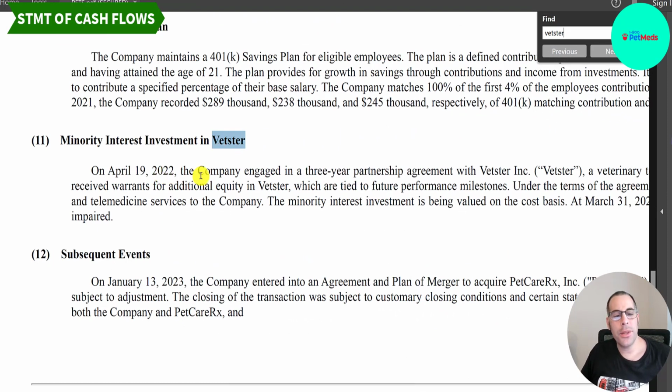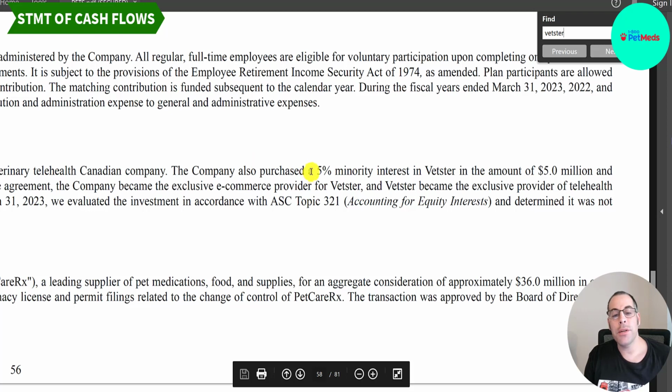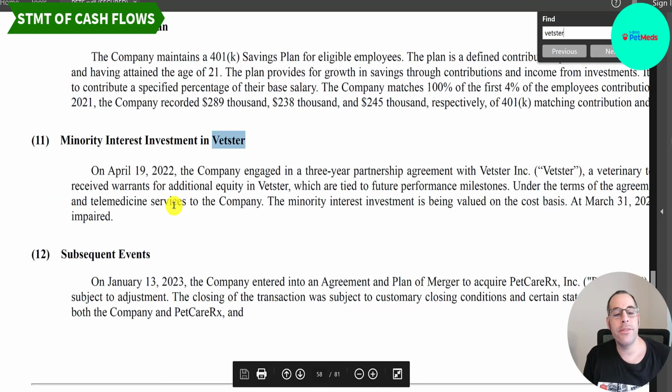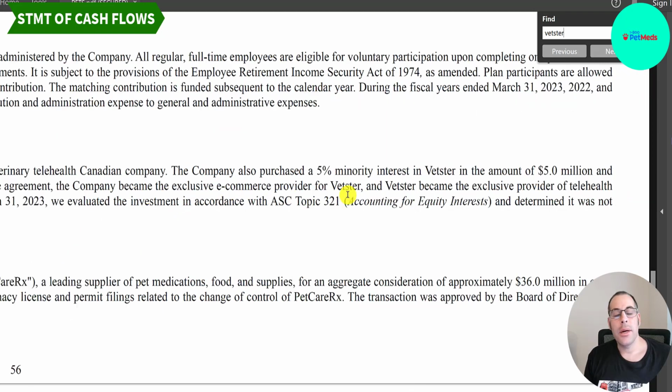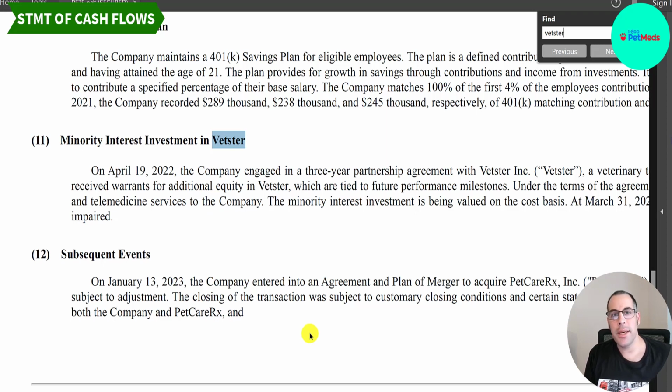On April 19, 2022, the company engaged in a 3-year partnership with Vetster. That's a Canadian telehealth veterinarian. They also purchased a 5% minority stake for $5 million and received warrants for additional equity. Under the agreement, Vetster became the exclusive provider of telehealth and telemedicine services for this company. So they may have exclusivity in Canada.